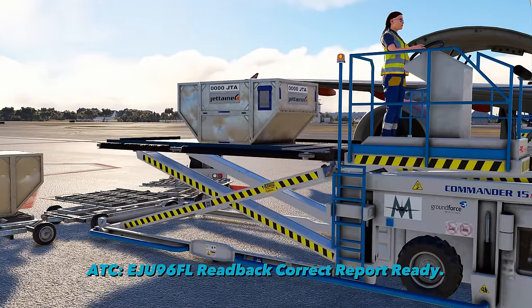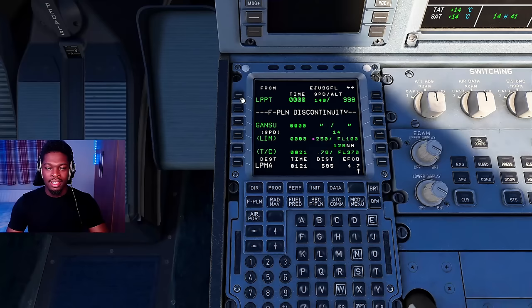Alpine 96 Foxtrot Lima, read back correct, free call day. Okay, 96 Foxtrot Lima. Woo! Love getting my readback correct, baby. That's right. Dude, that was amazing.